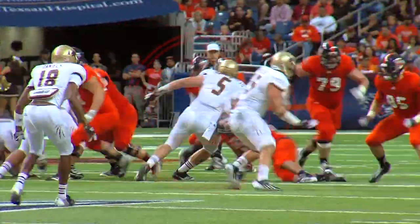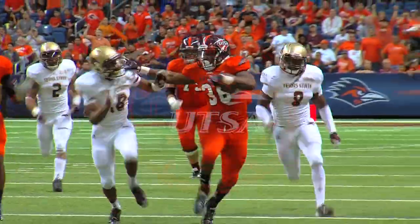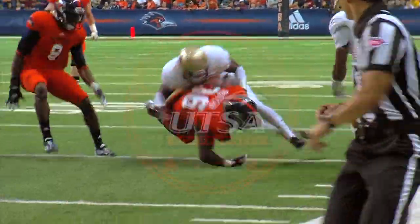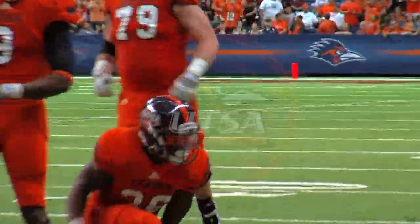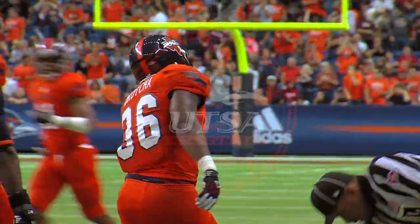Receiver to the right, coming to the left is Okacha. Big hole, 40, he's to midfield, 50, down the left boundary to the 35, and caught from behind and driven down at the 28. Boy, a big kick out block by Scott Inske let him turn the corner and go off to the races.